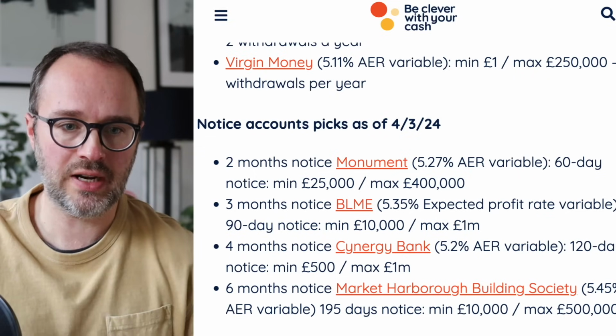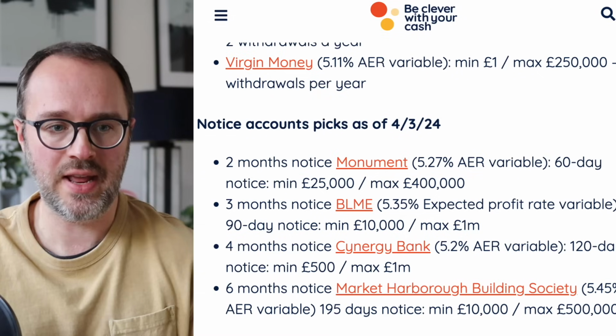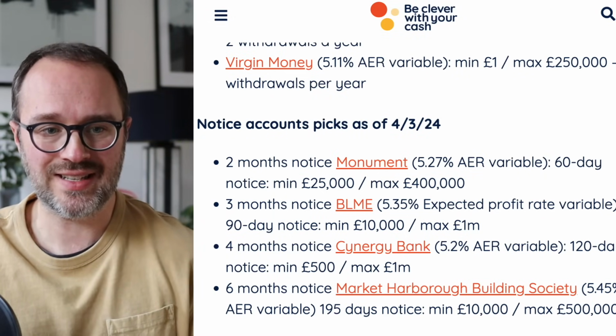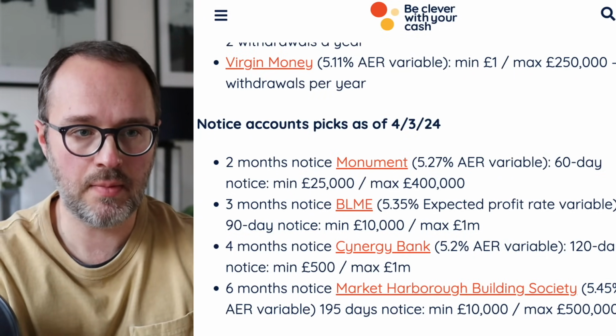There are more options over on becleverwithyourcash.com. But we have got 2 months with Monument at 5.27%, 3 months with BLME at 5.35%, 4 months with Synergy at 5.2%, and 6 months with Market Harbour at 5.45%. All decent ones to be considering. Remember, becleverwithyourcash.com/savings for more options.